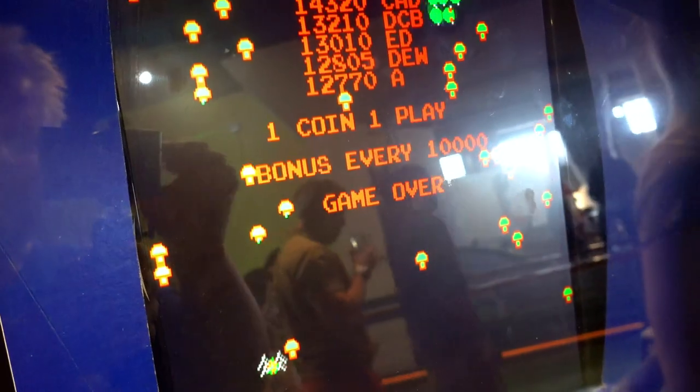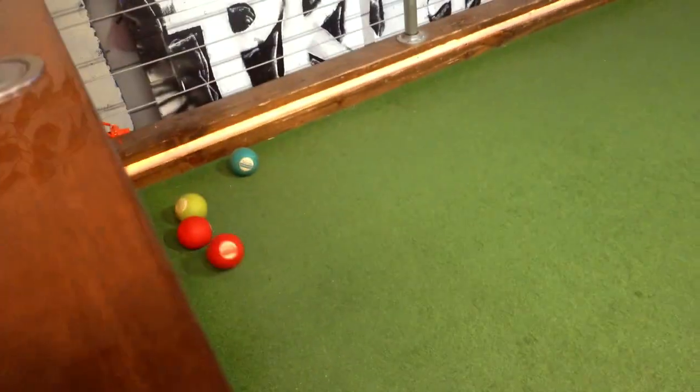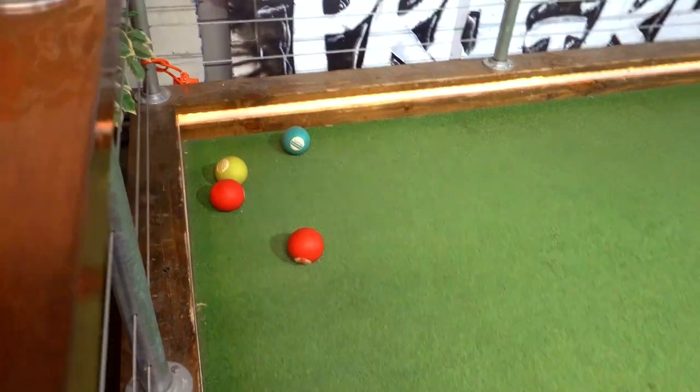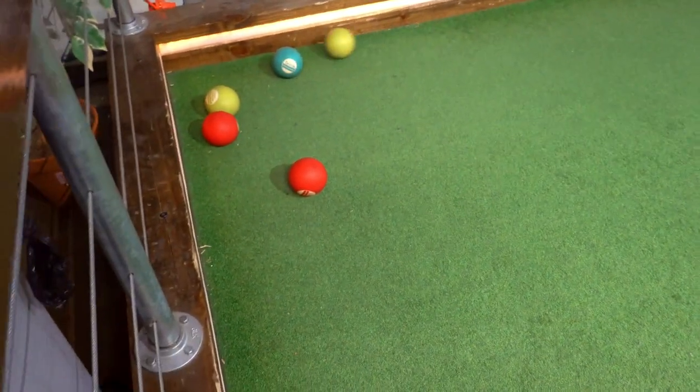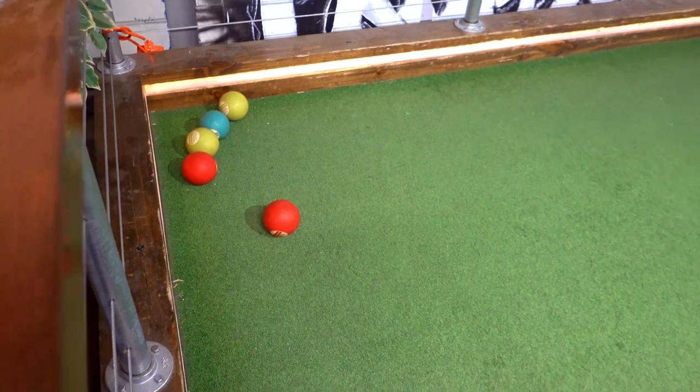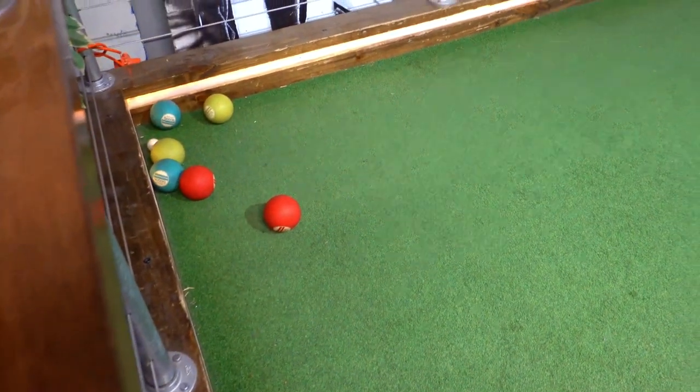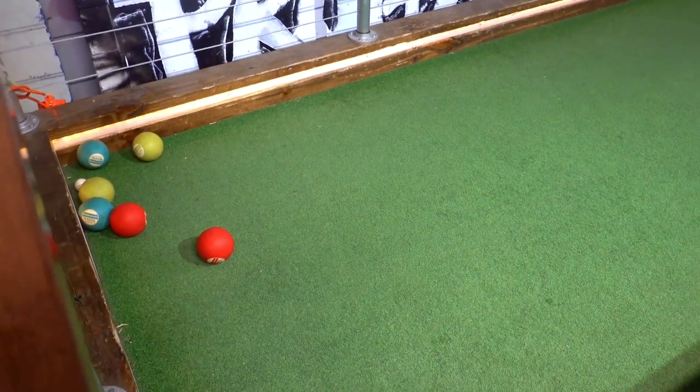This is awesome. And it looks like they've also got some kind of a cool bocce ball game. So try to get your ball closest to the object ball, the white ball. Got pretty close. That looks like a lot of fun.